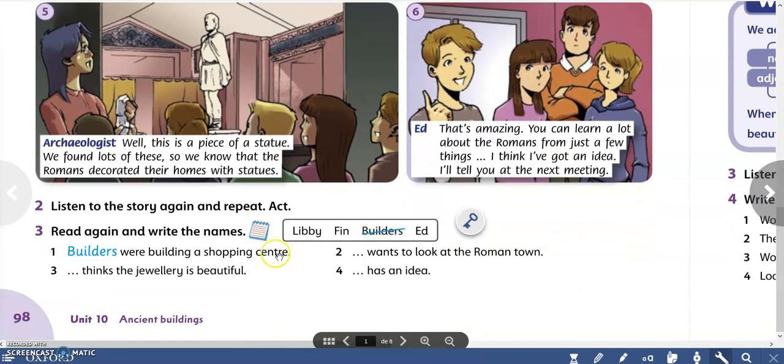Okay class, let's do exercise number 3 all together orally. Number 1 is done. Let's do number 2. Who wants to look at the Roman town? What do you think is number 2? Libby, Finn, or Ed? Exactly, it's Finn. Okay, for number 3, the things, the jewelry is beautiful. What do you think, Libby or Ed? Exactly, it's Libby. And the last one, obviously, it's Ed has an idea because it's the missing one.